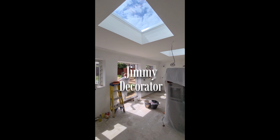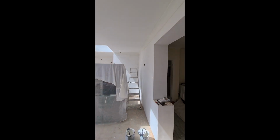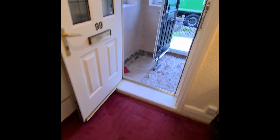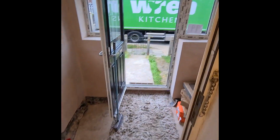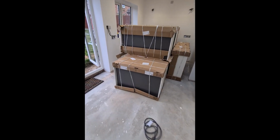And Jimmy, the decorator, has the first couple of coats of paint on the walls and ceiling. Finally, the new kitchen arrives from Wren Kitchens. And these fantastic delivery guys eventually got it all carried through, and it took them about an hour.